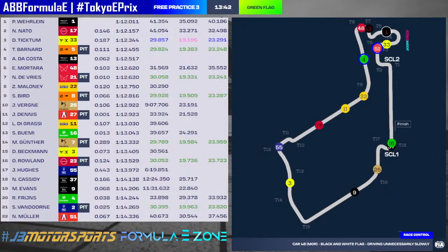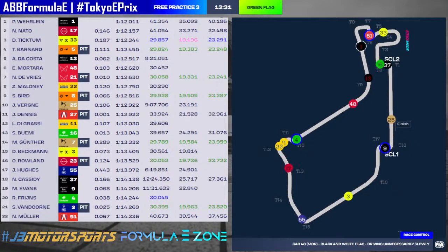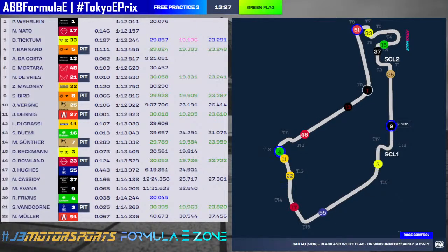He's a man knocking on a podium, isn't he? He's going to get there sometime soon, I have a feeling. He had a great performance yesterday, top 5, and he's starting to look so comfortable in that car. Okay, so P3, 3 tenths, 2 tenths in sector 1, best in sector 2, and 1 tenth in sector 3.